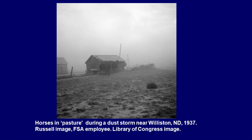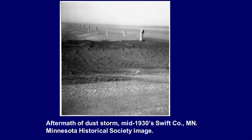Minnesota didn't get hit as hard, but that area just west of Morris, where the tillage lab is, there shouldn't be any mystery why there's a tillage lab in Morris, they got hit too. So this is from my personal archives. South Dakota, for some reason, had more people that had cameras or were willing to take the pictures.